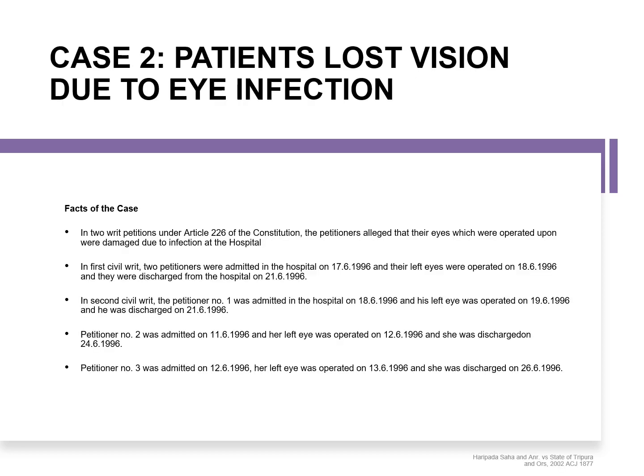Now, let's see case number 2. Patients lost vision due to eye infection. In a petition, the petitioners alleged that their eyes, which were operated upon, were damaged due to infection at the hospital. The petitioners were admitted in the hospital. Their left eyes were operated on and they were discharged. Petitioner 1 was admitted in the hospital, left eye was operated on, and was discharged on 21st. Petitioner 2 was admitted on 11th, left eye was operated on 12th, and was discharged on 24th. Petitioner 3 was admitted on 12th, eye was operated on 13th, and discharged on 20th.